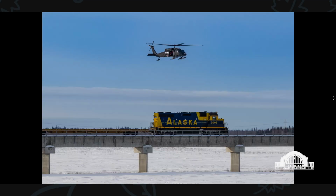The Alaska Railroad serves quite a few military installations. This one here, Fort Wainwright, Alaska, up by Fairbanks. They decided they wanted to run a military operation with railroad support, and their goal was to see if they might be able to land a Black Hawk helicopter on a flat car to provide support for injured military members or what have you. So I believe they did it successfully.